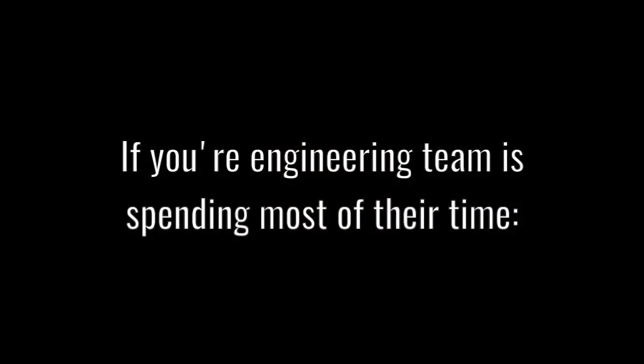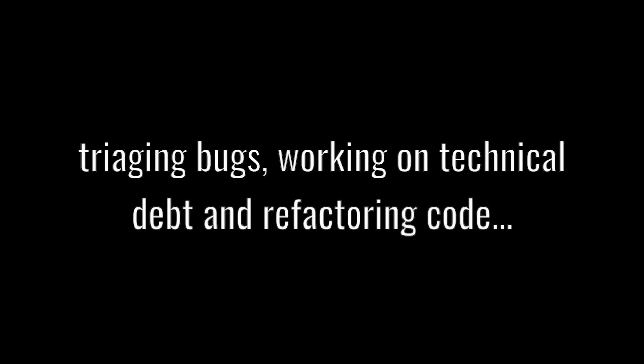Engineers have nothing to work on. Your engineering team is spending most of their time triaging bugs, working on technical debt, and refactoring code because they're waiting on product to make up their mind. You're obviously experiencing problems in the agile collaboration between product and engineering if that's the case. The answer is not to add another designer, but to go back to the last 2 videos and try to address those issues. But let's keep talking.